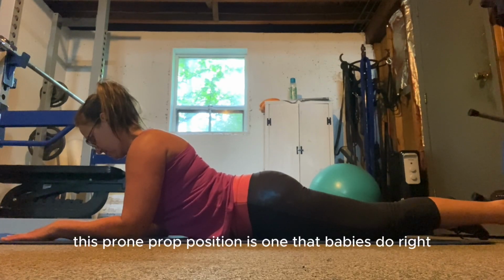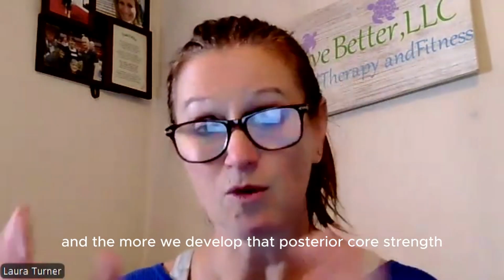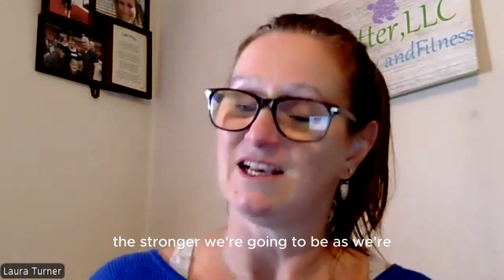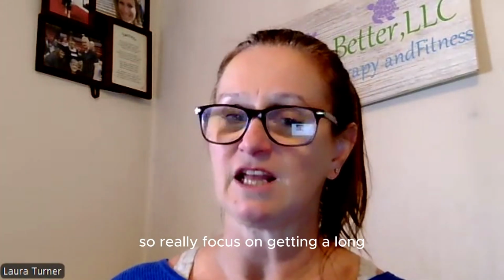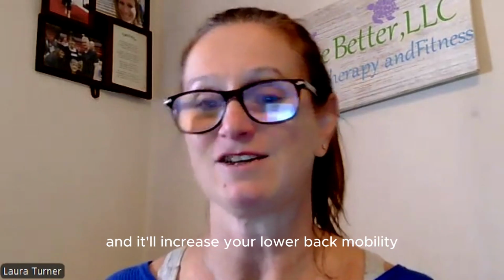This prone prop position is one that babies do right in the beginning as they start to move. And the more we develop that posterior core strength, the stronger we're going to be as we move on into higher level positions. So really focus on getting a long, slow exhale. It's going to help to improve your posture and it'll increase your lower back mobility.